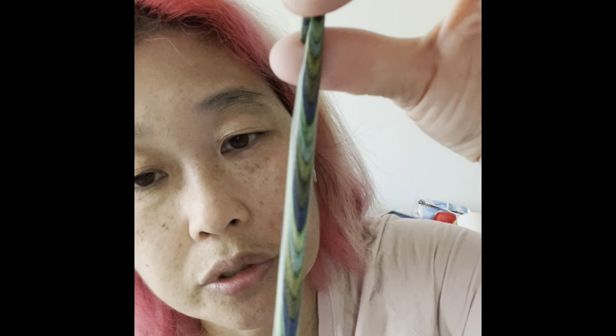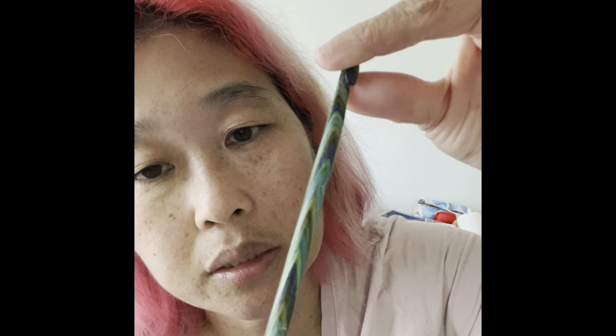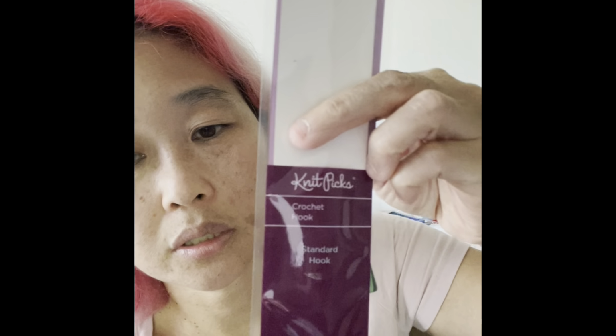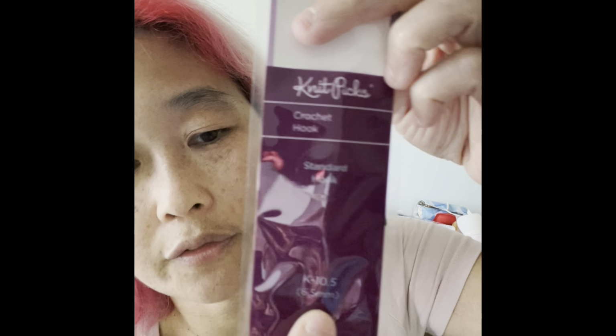And then I got a Knit Picks crochet hook in the size K. It says it's a 6.5 millimeter. And I'll hold it up close so you can see. It's made out of wood, and it's the sea green color, so you can see the greens, the blues, and then of course there's bits of marbled yellow in there. So it's not just strictly like teal and blue and green. It's really beautiful. It's nice and smooth. And so I've never used Knit Picks before, but it says it's a standard hook right here. And then of course, if you can see, it says that it's a 6.5 millimeter.